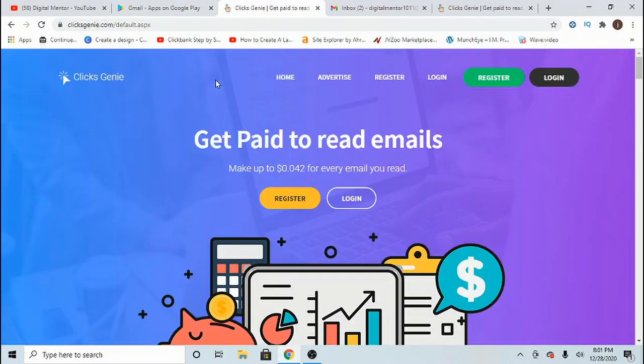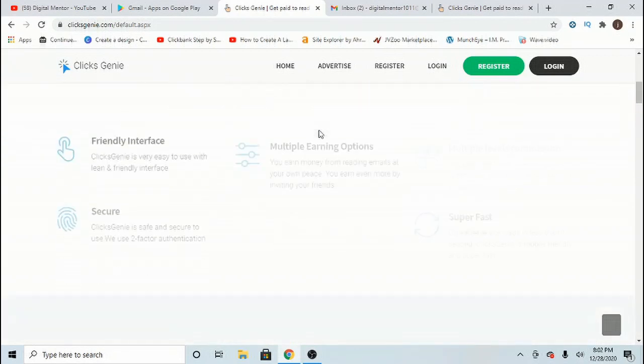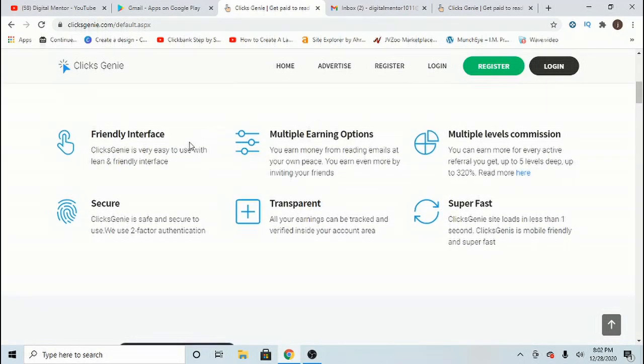So guys, we are going to go to a site called Clicks, not Click, Clicks with an S, Genie.com. Get paid to read emails, make up to 42.042 cents per email that you read. So it's super simple, it's super easy. It's got a really friendly interface. It's really easy to try and figure things out on here.